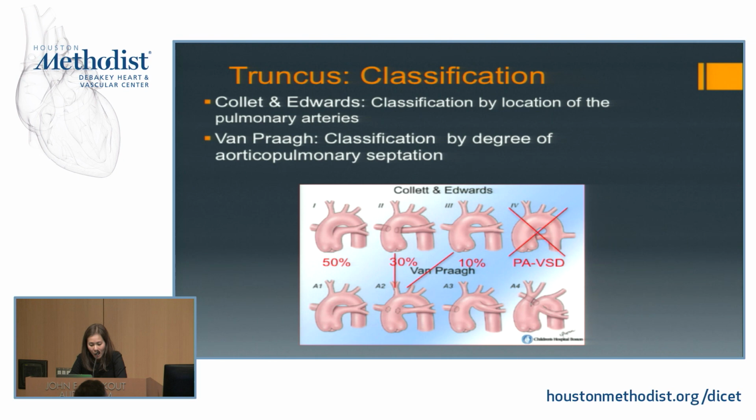Type 4 is no longer described in this classification, as they have been reclassified as pulmonary atresia with ventricular septal defect, which I'll talk about in a couple minutes. I think the only important thing with the Van Praagh classification to note is that the type 4 Van Praagh is associated with arch underdevelopment, which is more commonly linked with 22q11.